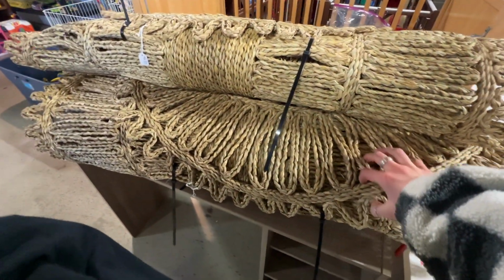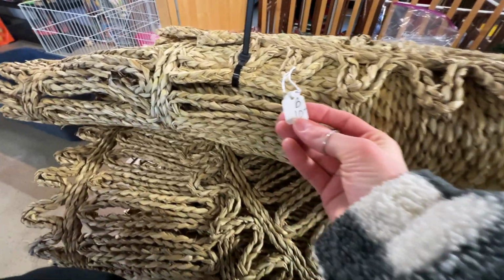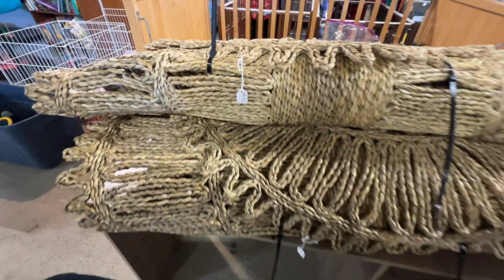These awesome woven rugs were not on my list and did not end up coming home with me, but there was 3 of them for only $10. Man, I wish I had a place to put them.